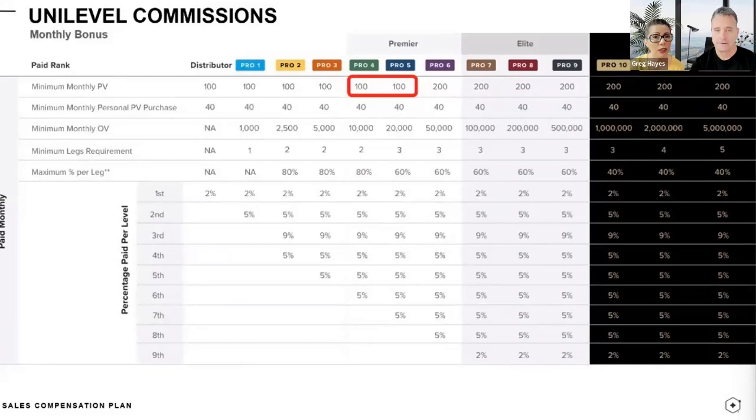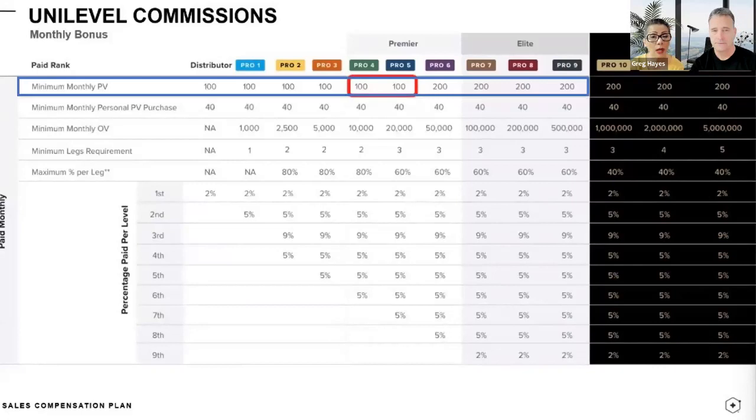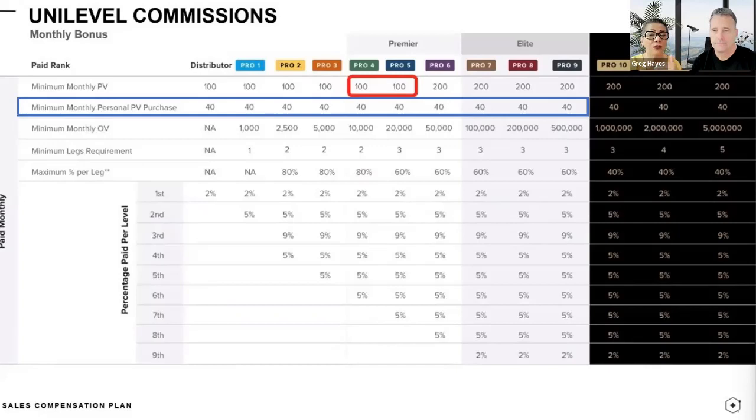Pro 1s, Pro 2s, Pro 3s, in the beginning, you are only required a total of 100 personal volume to be able to get paid your commissions. That's 40 PV, your own order plus customers, or you can teach your team, like we are really teaching you guys, why settle for 100 PV. Just put on the 200 PV so that you will establish that best behavior, good habits from the very get-go. More PV, better recognition.